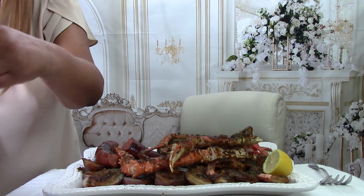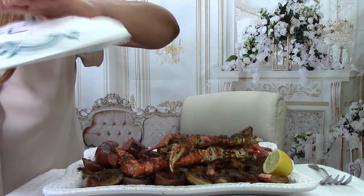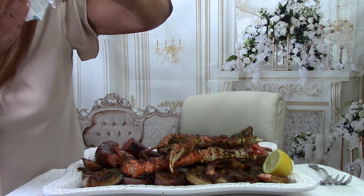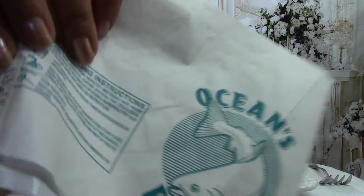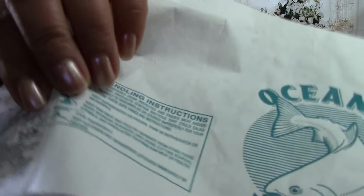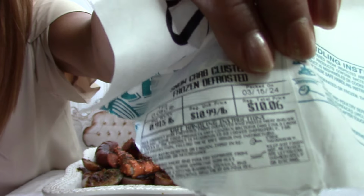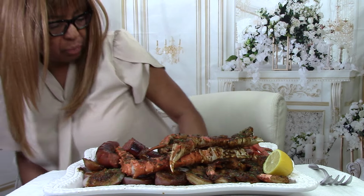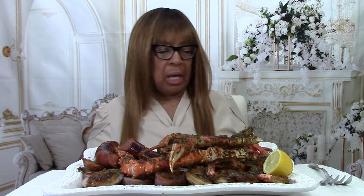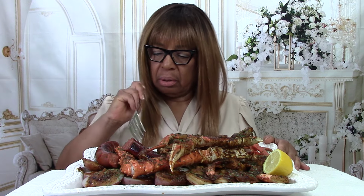For the snow crab that you see, it was $10.99 per pound, and all those snow crab came to a grand total of $10.06. So that's what I paid for that. I did get the shrimp from Walmart, and the bag was less than $10 for all the shrimp that you see in here.